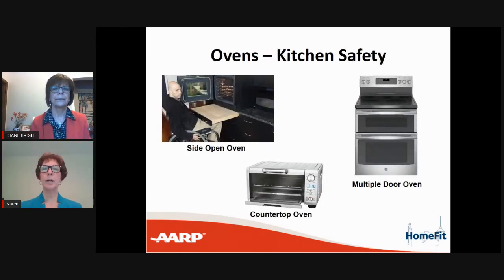All right, so ovens. There are lots of different ovens out there. The one on the upper left is an oven that has a side opening and then a pull-out drawer, a board in front of it, so you can just slide what you're making over there and then slide it to the counter. If it's just you or just two of you in the household, you might consider a countertop oven. You're not having to bend down into it to pull things out. A lot of times these countertop ovens will hold a 9 by 13 inch pan. Some of them are even convection.